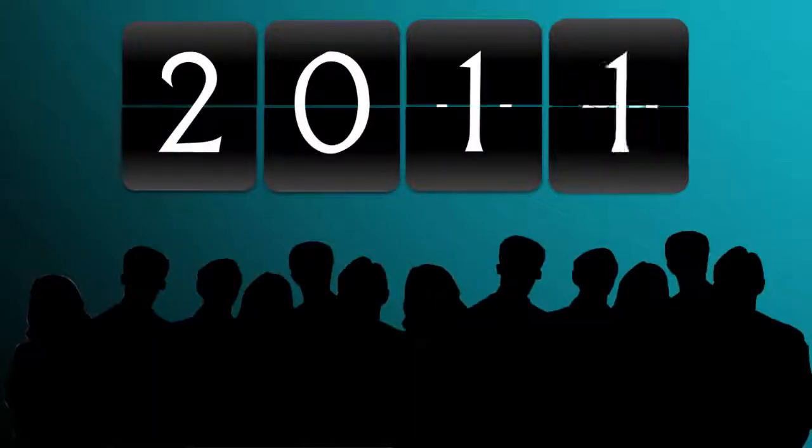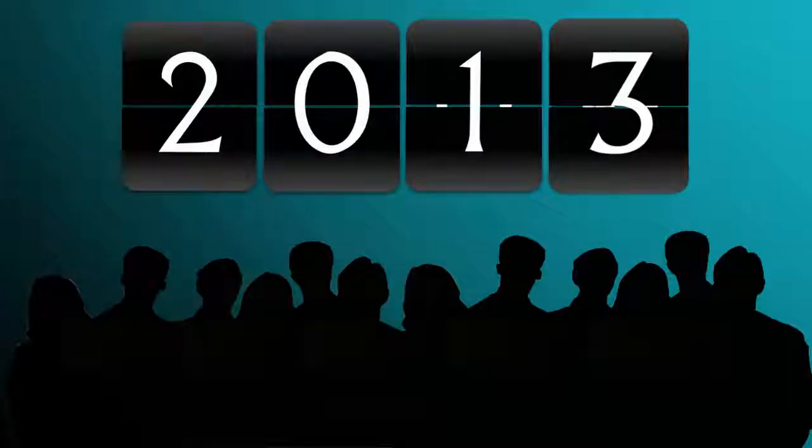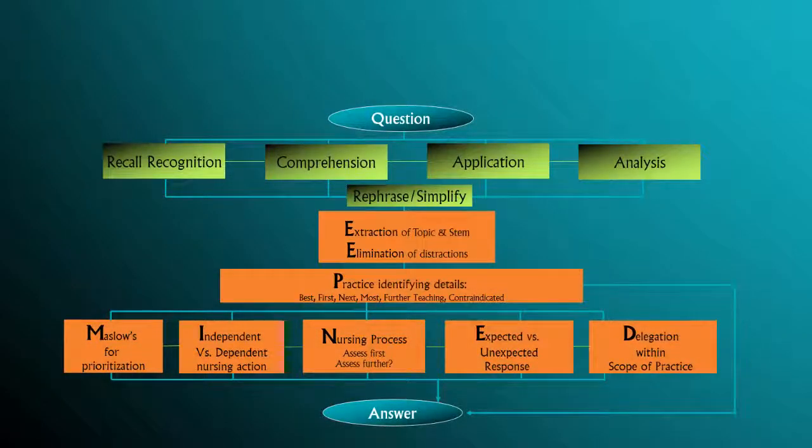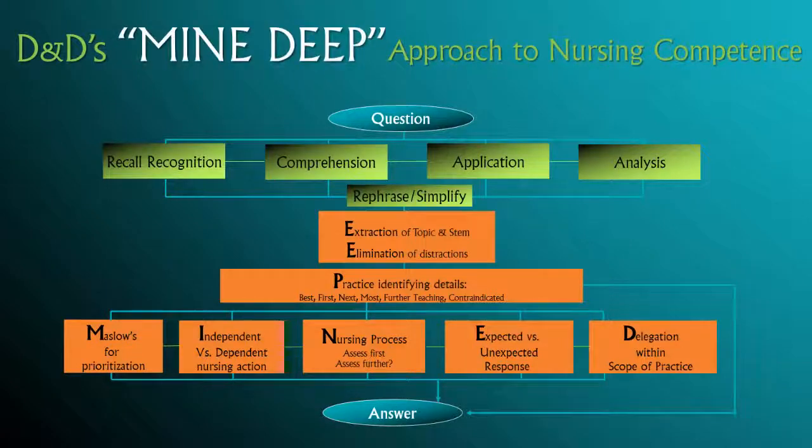Over several years of preparing NCLEX candidates and nursing students for their exams, we have developed a process for students to master as they approach NCLEX-style questions. We call this D&D's Mind Deep approach to nursing competence.